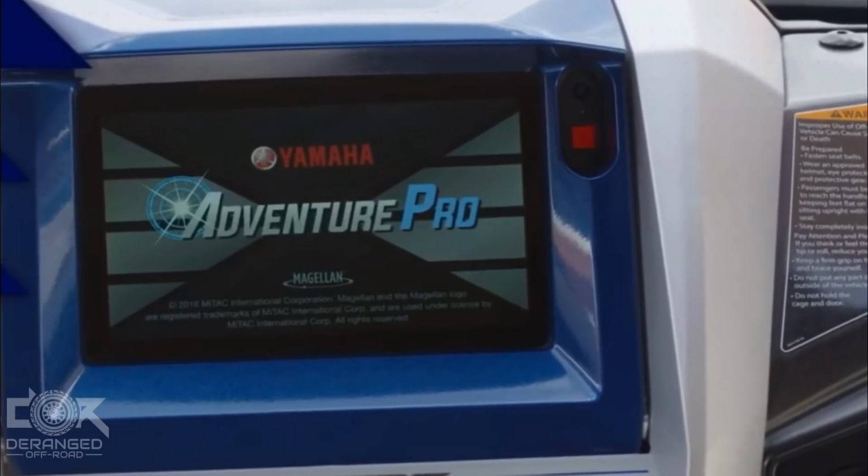Another cool thing that they did is you basically have the ability to add any one of the aftermarket accessories from Yamaha at any time after you bought it. So if you have the standard model and you want to add the Adventure Pro, it's a plug and play deal to be able to add the Adventure Pro into your machine.